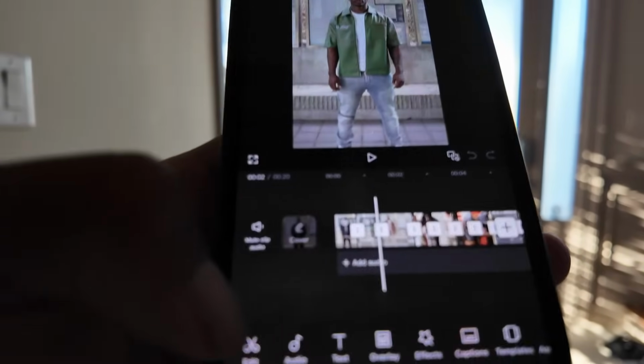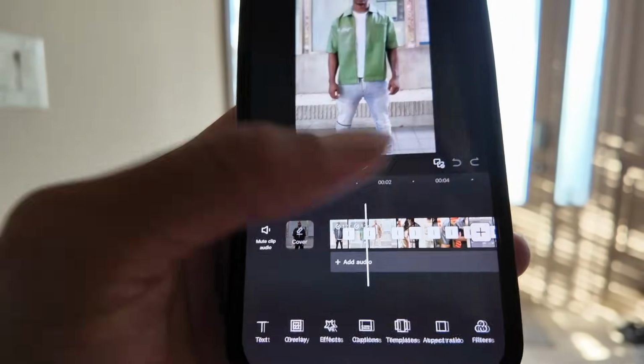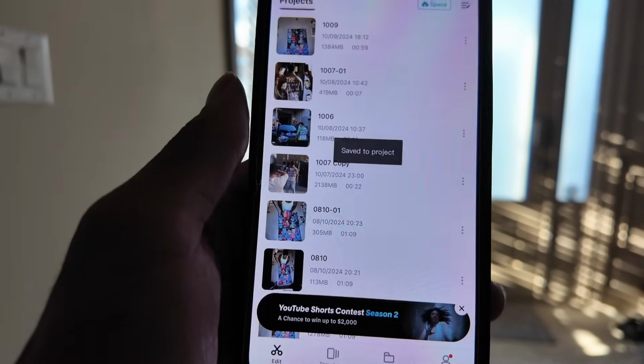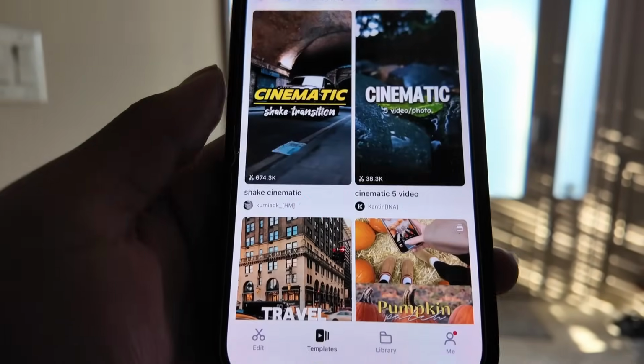And again, there's all types of different text and effects and things like that. So I would say spend maybe 10 minutes in here figuring out stuff, because again, I don't want to make a full drawn out video on how to do this because we got a lot of other work to do. However, let's go ahead and take a look at some of the CapCut templates.